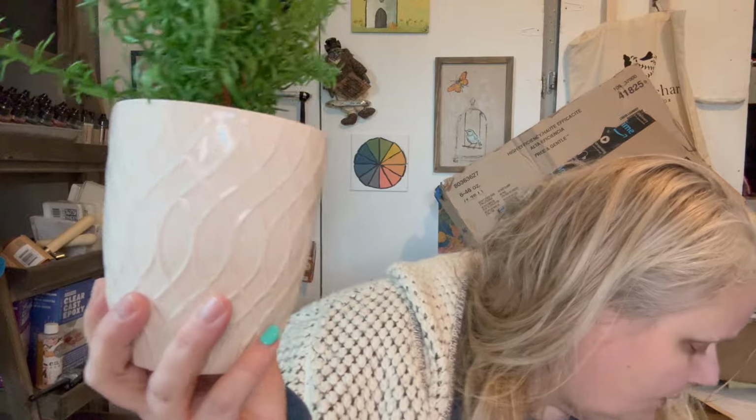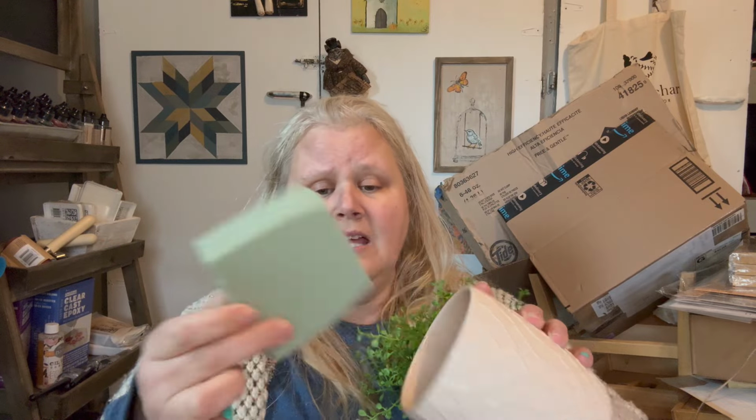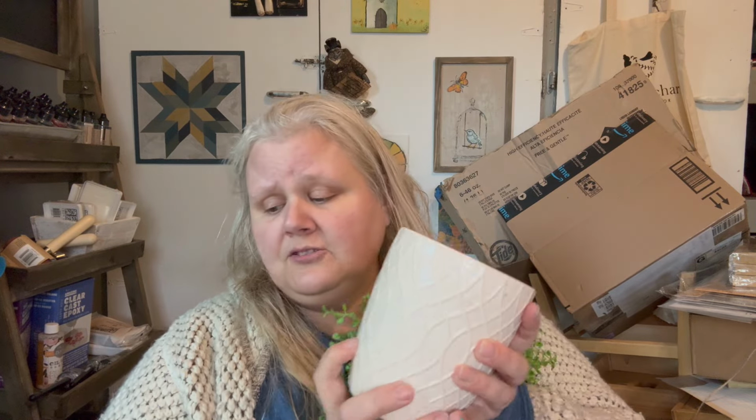I got 2 plants. I literally got these. They were $2.99 each, and I literally got them just for the greenery. I've bought this greenery before, and on sale, it's like $7.99. So I was super happy to find it for that price. Plus, I now have some green foam and 2 cute planters. So I grabbed those, $2.99 each. You can't get it that cheap.